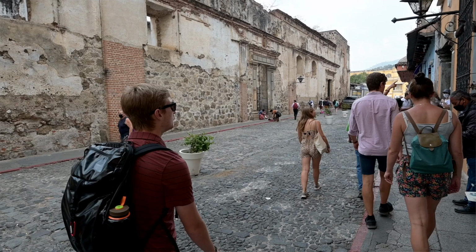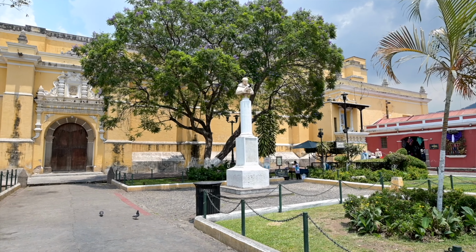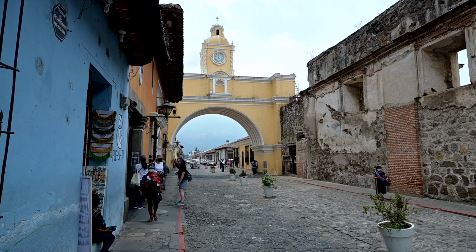Good morning. It is an absolutely beautiful day here in Antigua, Guatemala. We are starting our day with a walking tour to get to know Antigua better. We want to learn its history and we want to know what makes it so special. And to start the day, I'm kind of searching for some sunglasses since I lost mine in Costa Rica. So let's see what we can find. We'll be squinting all tour.